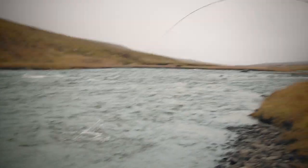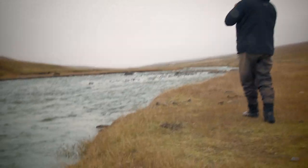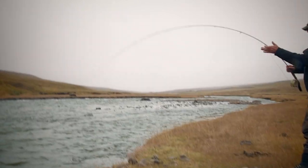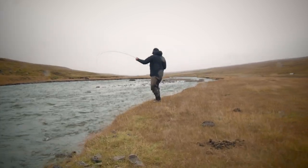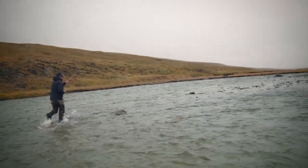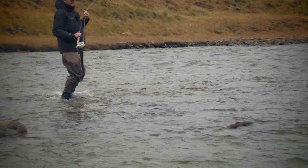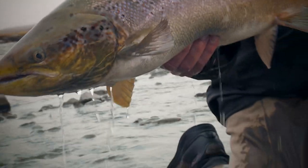The current is too strong here as well, but further down, Nils spots a shallow area in the middle of the river. This is not a male salmon, as Nils thought, but a big and beautiful hen salmon, 102 centimeters long. But Nils still has a small dream about catching one of the really big male salmon.